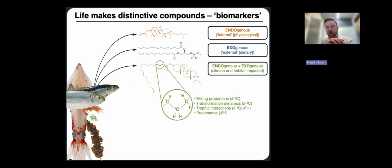We can use, for instance, carbon isotope ratios. That's going to be the ratio of 13C to 12C within an individual molecule to understand things like mixing proportions. How many different sources of food are coming in, and what were the original compositions of those sources in terms of carbon, and how have they been proportionately added together in our organism of interest?